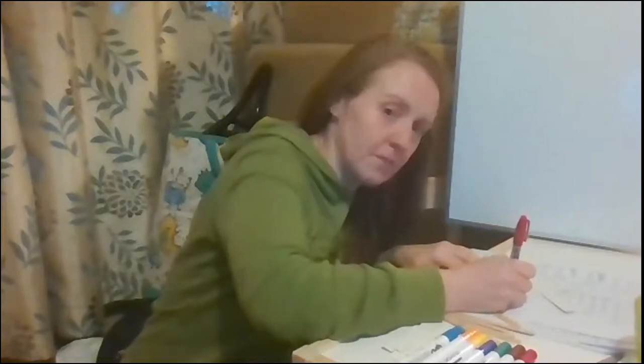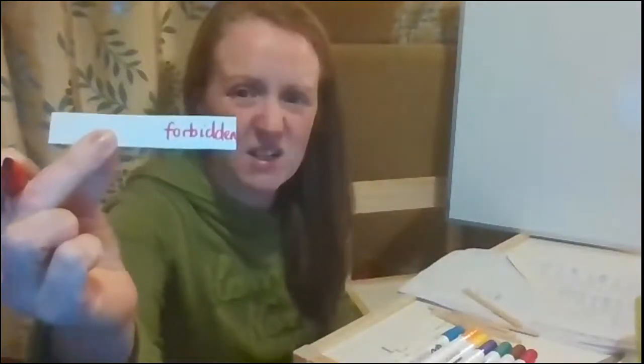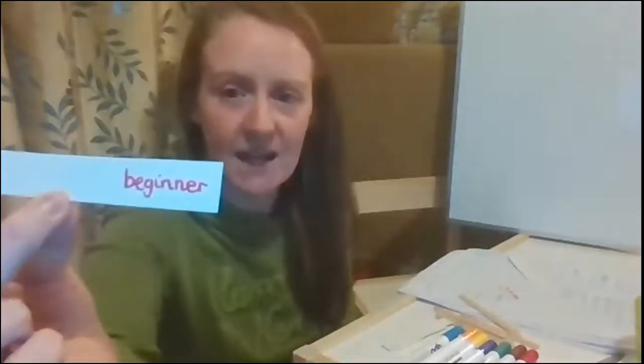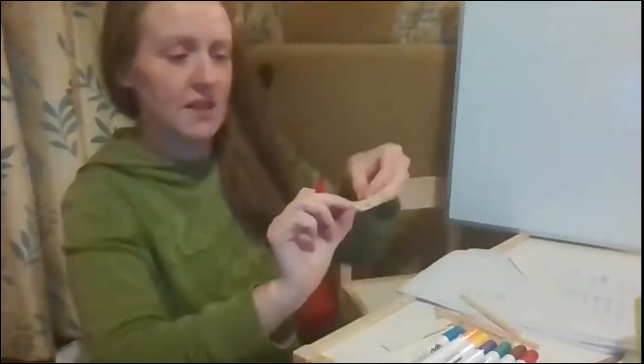So forbid, add on the extra D and then the suffix: forbidden. You can see I've just written it on the end there. I had to squeeze it in, I haven't left enough room. Beginner. So the root word is begin. Add on an extra N and then the suffix: beginner. Like that. So you can see I'm just writing them on the end of the strips of paper.